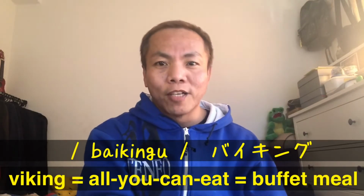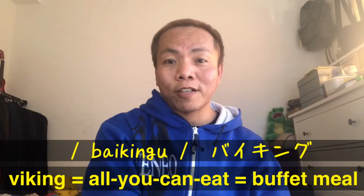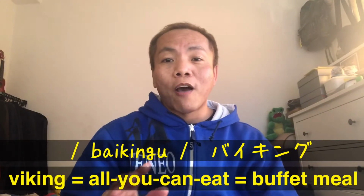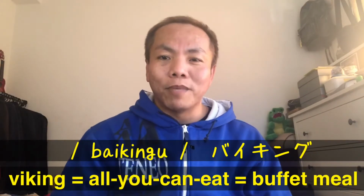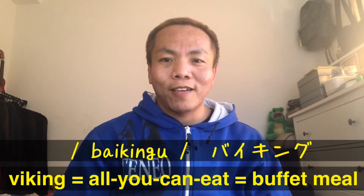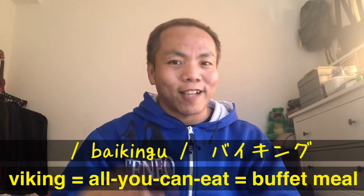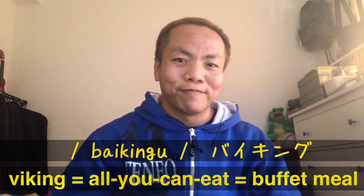So, yun po. Kung nasa restaurant ka, when you're in a restaurant here in Japan and the waiter offers Viking, it means eat all you can, or all you can eat, or smorgasbord or buffet. Alright, so that's Viking, number 3.